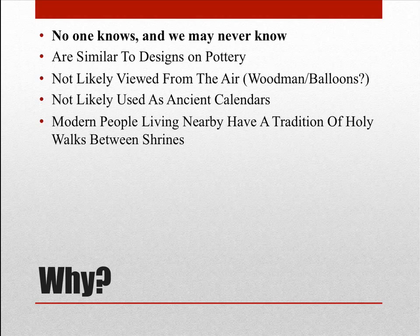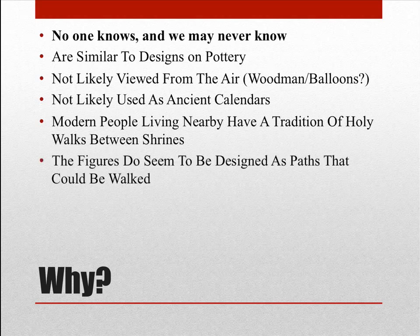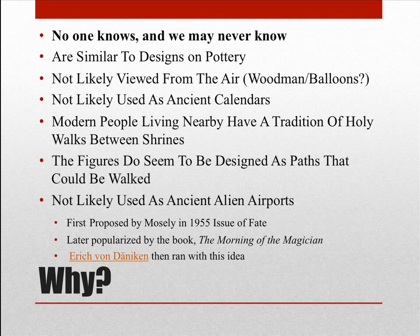The most interesting and probable theory, in my opinion, is based on the fact that modern people living nearby in the Andes Mountains have a tradition of holy walks between shrines, and so perhaps this is just scaled up by the Nazcas. The figures do seem to be designed as paths that could be walks, such as for sacred purposes, perhaps to pray for water, perhaps as rites of passage. We will never know. The one thing we do know is that they weren't used as ancient alien airports, and even though von Däniken became famous for making this proposal, he was not the first to propose it.